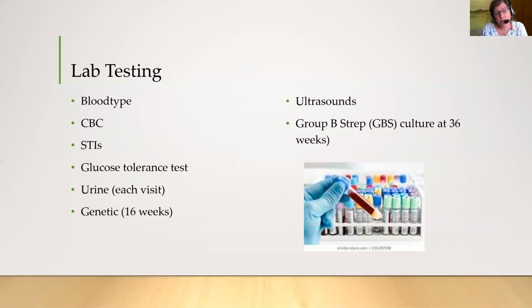As far as ultrasounds go, some doctors will actually do ultrasounds at your first visit. You can always ask them when they call for your appointment. You can always ask if they provide that. If they don't do an ultrasound at your first visit, usually they will order one within the next few weeks so they can check on baby and check on size and dates.